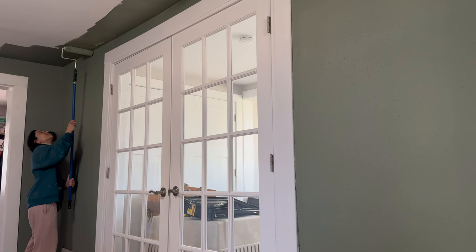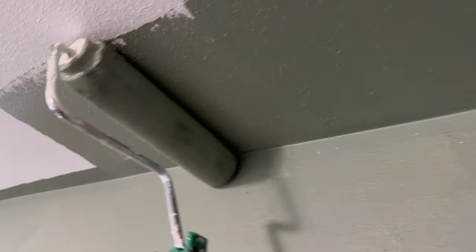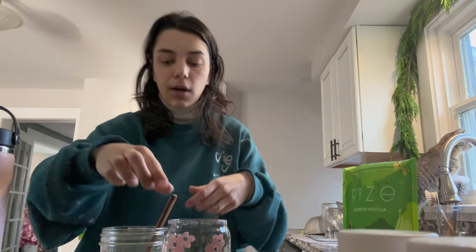It doesn't have a hook on each side. It only has it on one side, so you can get really, really close on the one side with it. So I'm going to roll the perimeter and then come back over with the 18-inch roller and start doing all the surface area.